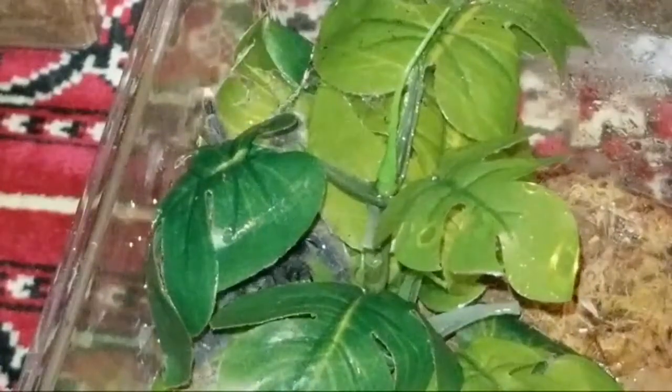Because I do have 2 new additions, like I said, 2 bucket list tarantulas that I wanted so much. And I finally got 2 of them. I'm going to get 2 more soon, but I think my next order is going to be another bucket list tarantula. So I'm not going to tell you guys just yet. I'm going to leave you in suspense.